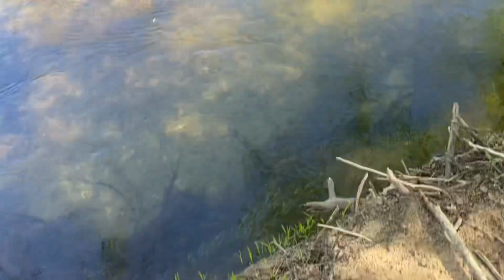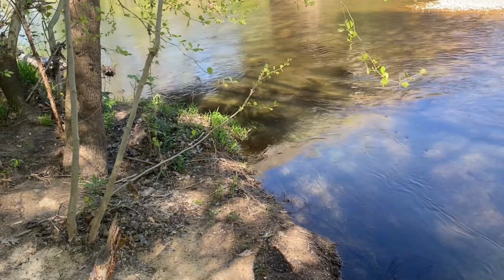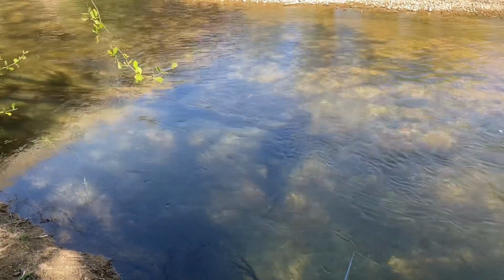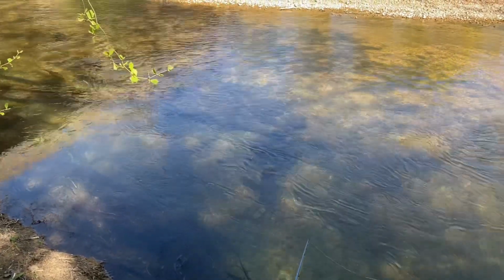And then here, as I was going back up to the bridge, this deep hole right here, there were some bass in there. I don't know if you can see them on camera or not, but there were probably some 12, 13-inch bass in here. But again, they wouldn't even hit a hellgrammite, and that's really, really strange.